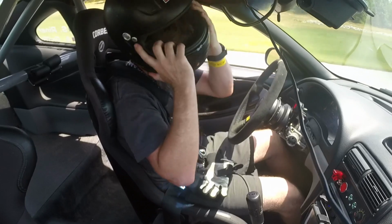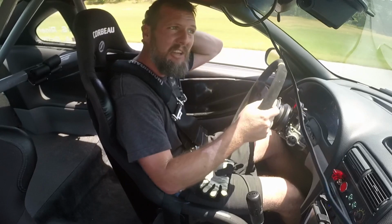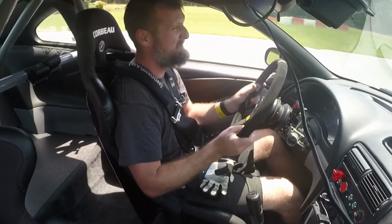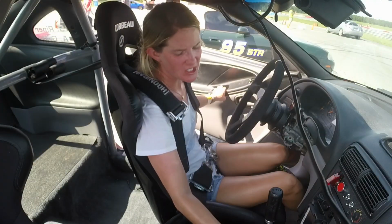Oh well, sometimes that's how it goes. These tires also might be getting towards the end of their life. They got a lot of runs on them, but oh well. The slalom is really challenging.